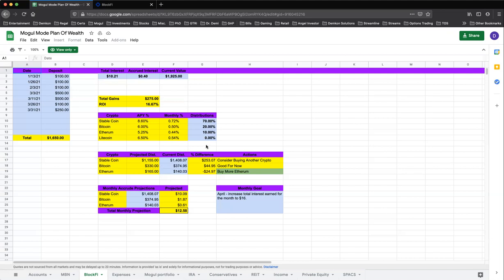Everything in blue is where I enter information. Everything in yellow is automatically calculated for me. And then finally, I wanted to know monthly accrual projections. So as I put more money in, how much should I expect based off of what I bought to get in return by the end of the month? Right now, I'm on target to get $12.58 accrued by the end of the month, which will be more than what I gained last month, which is perfect.